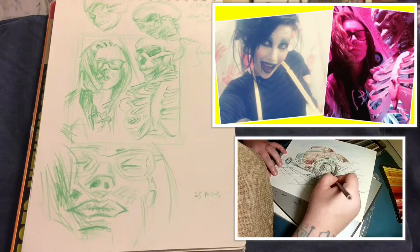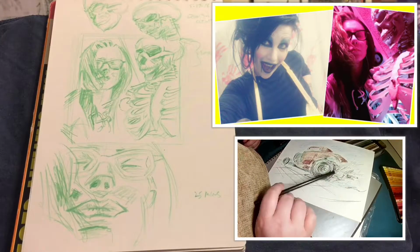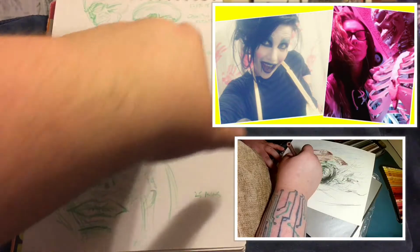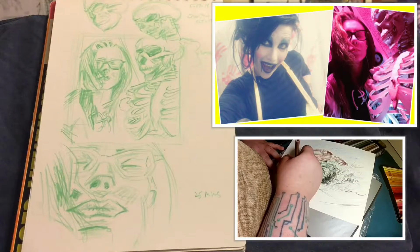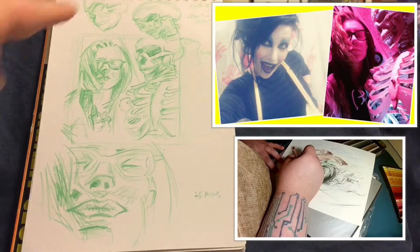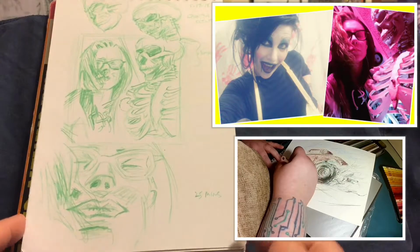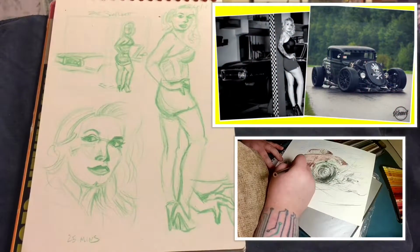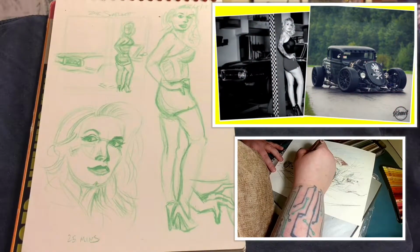Moving on, you got CBG with the skeleton, kind of coming down here, doing her face again, and then working on getting that skull to line up. I think I got it on the third attempt, but that's maybe too many attempts to get that to work out.